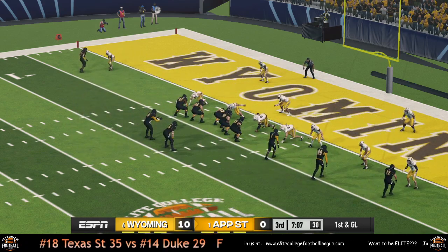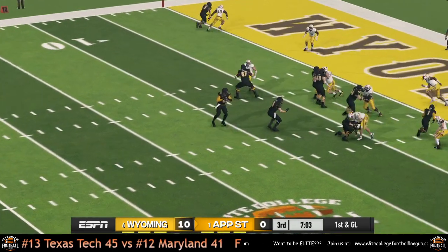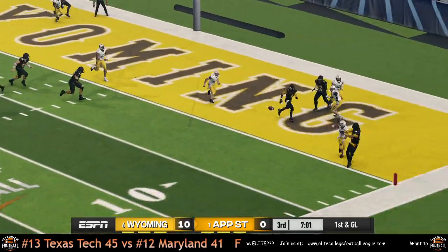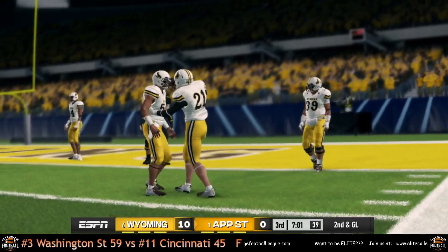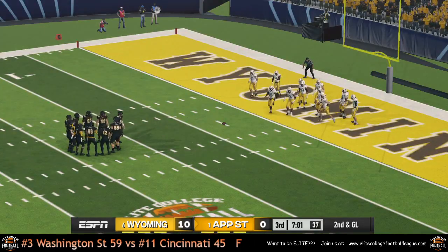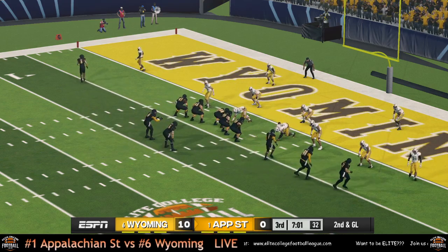Let's see if App State can put it in the end zone. Yeah, and definitely would be ideal to. Barring any circumstances, and that is swatted up or down. Great defensive play right there. This was just need a hold.